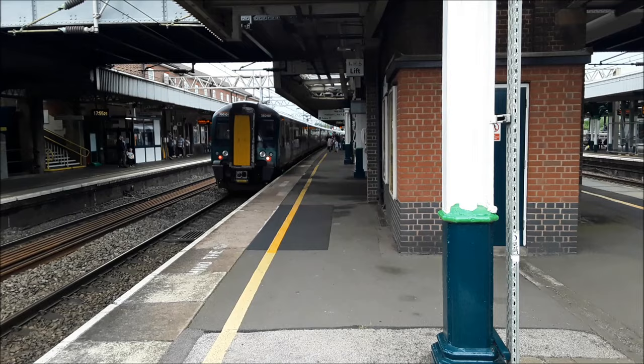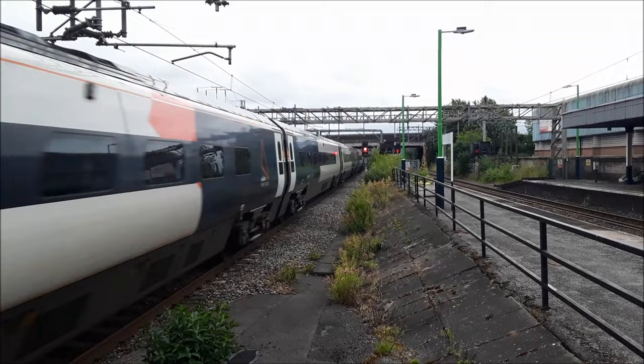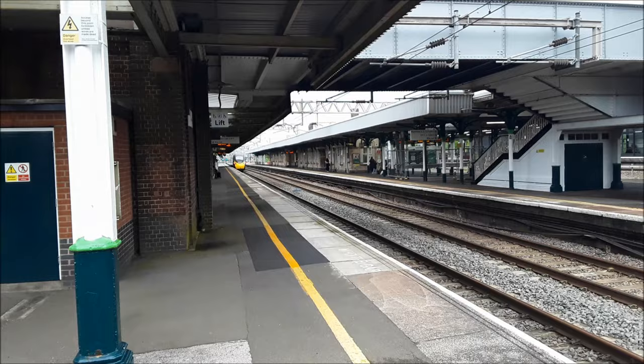Okay, the next train to pass by is another Avanti West Coast class 390 Pendolino bound for Manchester Piccadilly. Yes, 390117, a couple of nice sparks in the pantograph there as well.